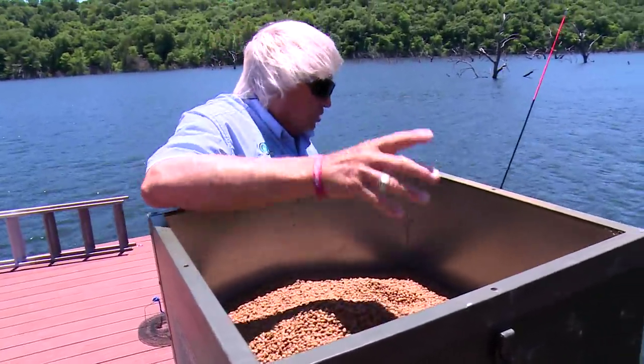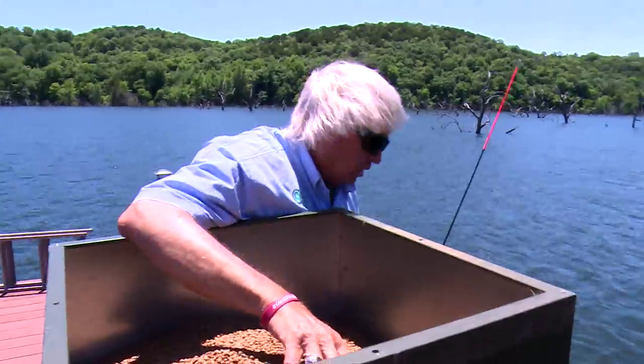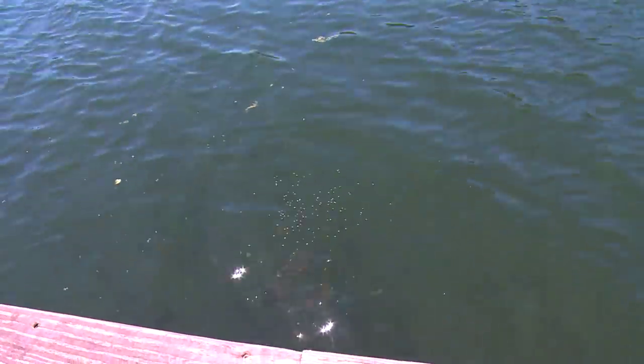And I'm going to just throw some out here. And if y'all watch the water, you're going to see what's getting ready to happen right here. I'm just going to pitch some out right there. If it was later in the evening where they're used to being fed, they'd be coming out before I even threw it in. But you see what's beginning to happen there? Now, I've got Polaroid glasses on. I don't think we have a Polaroid lens on that camera.